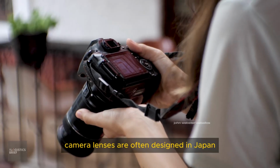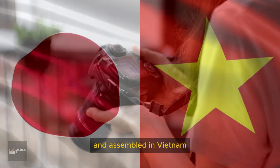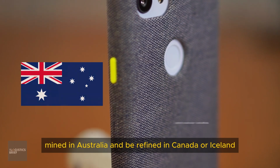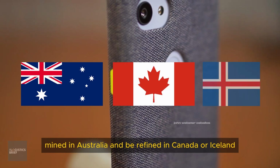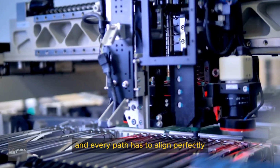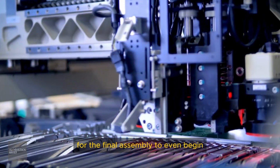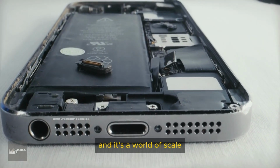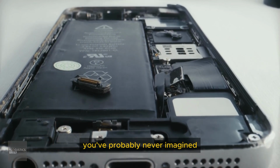Camera lenses are often designed in Japan and assembled in Vietnam. Even the aluminum casing might start as bauxite mined in Australia and be refined in Canada or Iceland. Each part travels its own path, and every path has to align perfectly for the final assembly to even begin. This is where the pieces become a phone, and it's a world of scale you've probably never imagined.